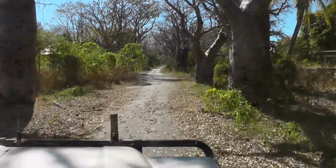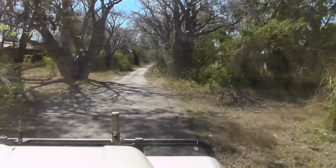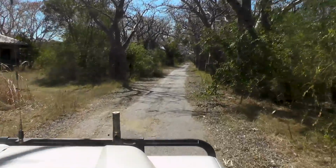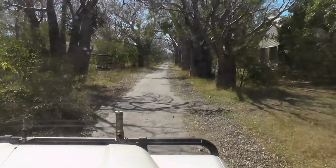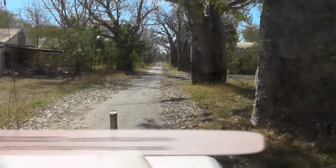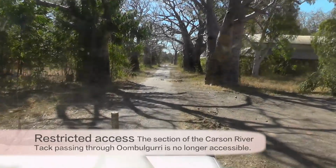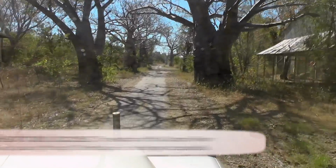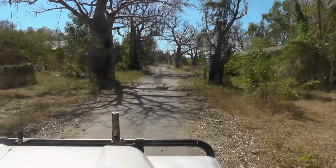Strange feeling, a whole town with no one here. Obviously been here for a long time for these boabs to be planted like this and to be that big. Shouldn't be far from here to find the turn off, I don't reckon.